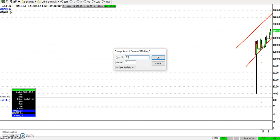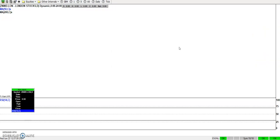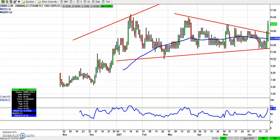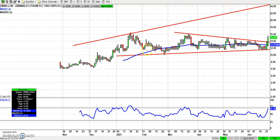Finishing off with a stock which I've given a bit of coverage to before, but here it is again, Zinnwald Lithium, breaking that line of resistance from March at 14 pence, and above that looking towards the top of a broadening triangle from January as high as 24 pence, and that could be seen as soon as the end of next month.